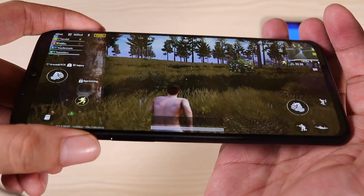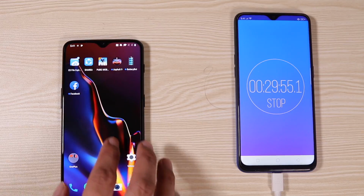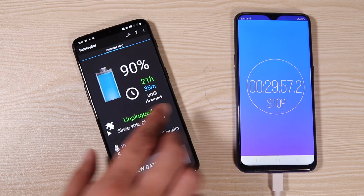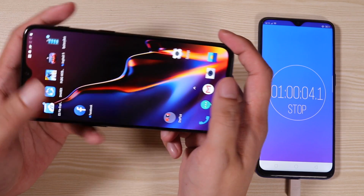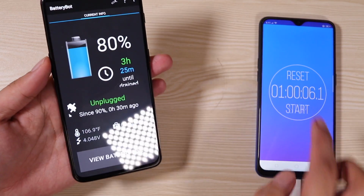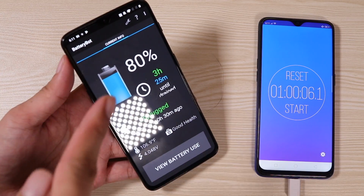It's that good. Now, one of the great benefits of AMOLED display is tremendously good power efficiency. Playing PUBG for 30 minutes at max brightness and volume only slashed 10% of the battery, and in 1 hour, it only slashed 20%. That is really good, and would make this a top 5 in my list of phones with good battery life.